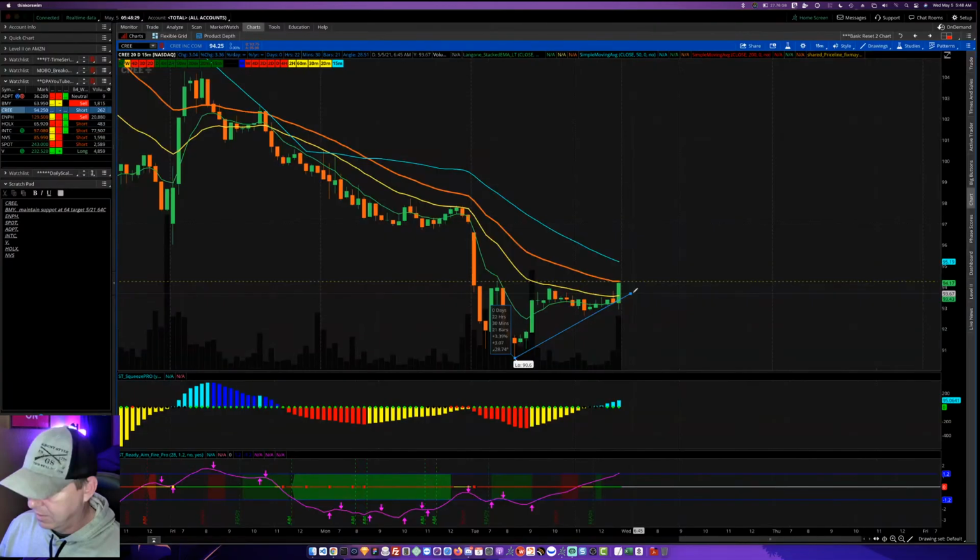We got a nice little downtrend support. The squeeze fired off. Why am I in the wrong one? All right. Came down, we bounced off the 200 SMA. Our MACD is negative but increasing.